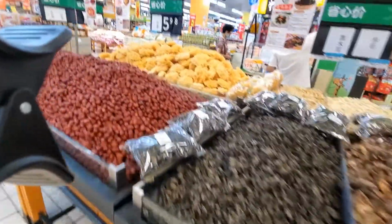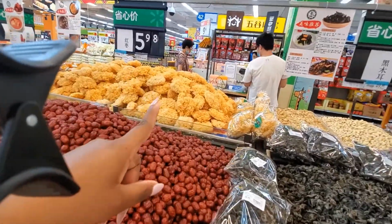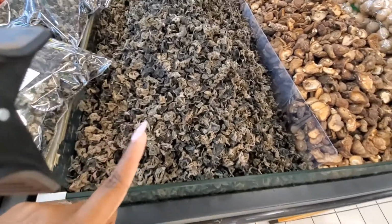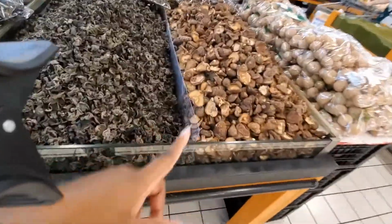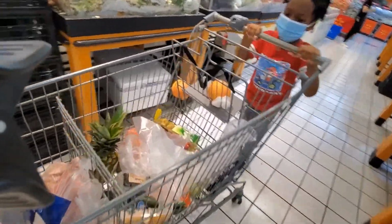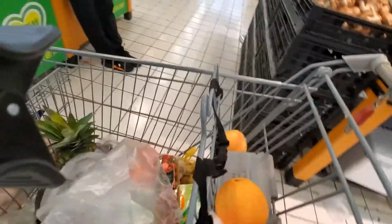Oh, and this is mushroom. Look at these mushrooms over here, and these are jujube beans, and these are black ear or wood ear mushrooms again. I don't know what those are. All right, and walnuts. All right, come Puppy, let's weigh them. Cauliflower, I should buy this to eat. All right, so I'm going to weigh them. Hold.